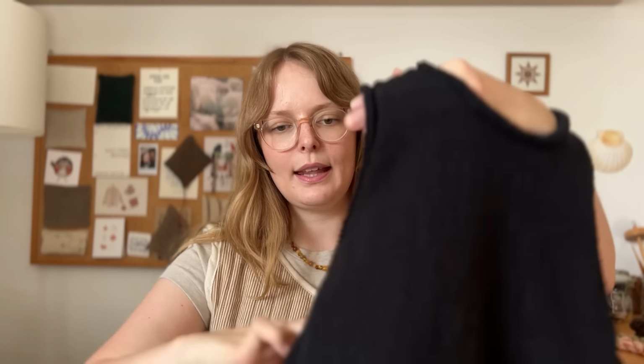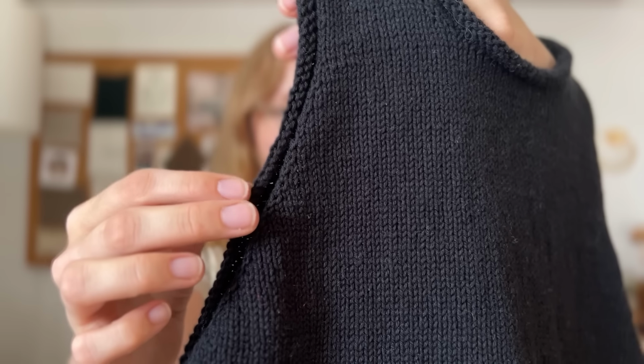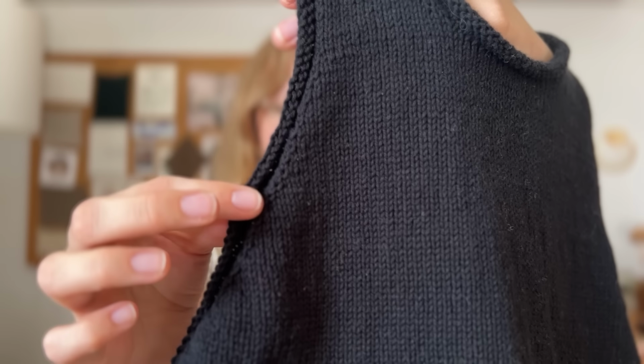So they are just knitted stockinette, and then they roll in on themselves. I did it kind of trial and error, so I started here, which I think I could have also done with one less row, but I didn't want it to not roll enough. So I think it's fine. I'm going to show you next week how it fits when it's hopefully finished, but I think it will.